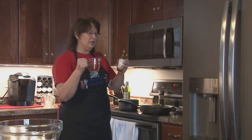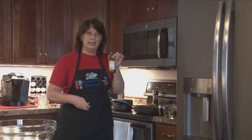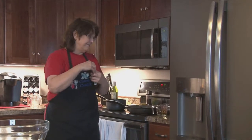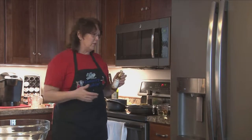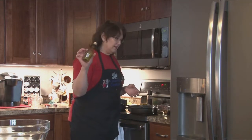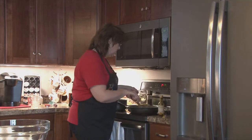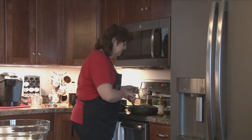What I've got here is white wine. I like to buy wine for cooking in these little bottles, because then you don't feel like you're opening up a whole bottle of wine if you aren't going to be drinking it or something. This is about 3/4 cup of wine in that. So I'm going to add half cup to this.